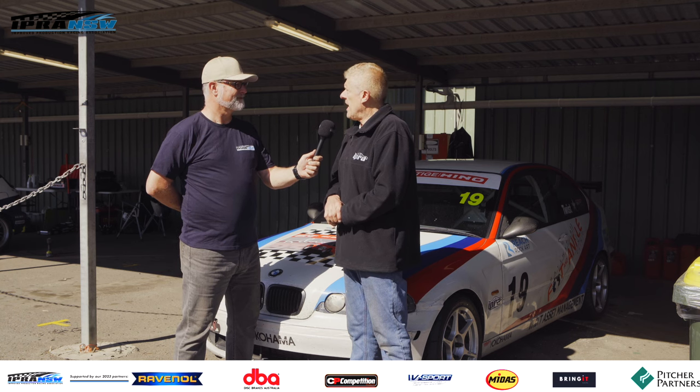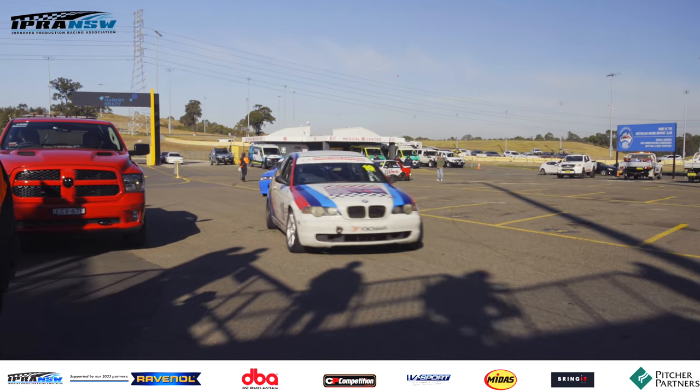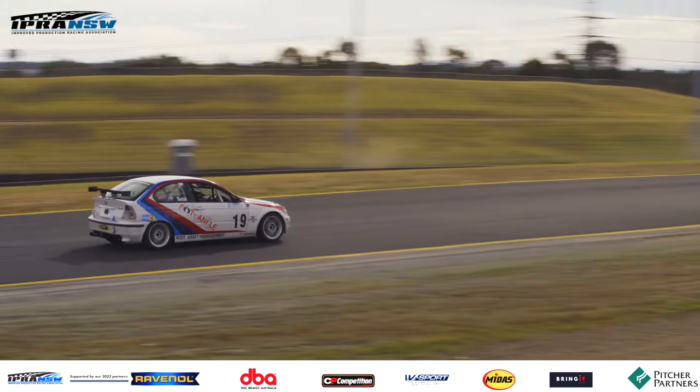And in fact, my car is actually a New South Wales car. 10 years ago, I got Brian Anderson, he built it, so I'm bringing it back to its home. It's been here quite a few times. Nice, so it does know its way around.